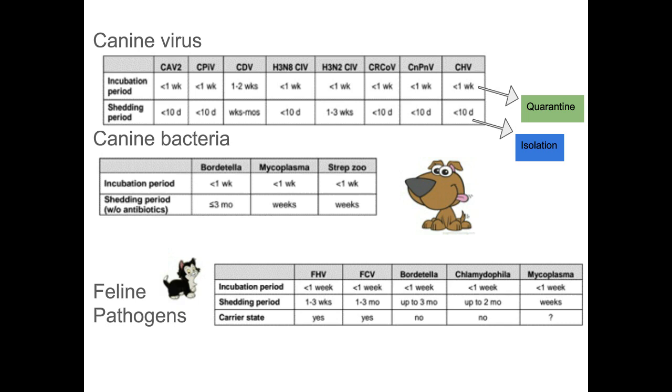The bacteria are a little bit different. You can see that Bordetella can be contagious for longer, so just discuss with your adopters and just discuss the risks, and they should be okay talking to their veterinarian and making sure that it's safe to bring the dog or cat into their environment.